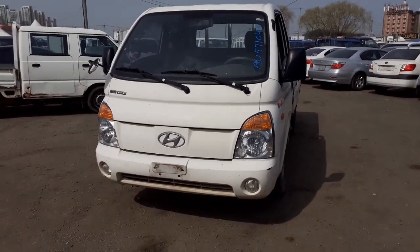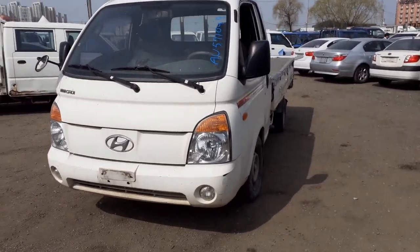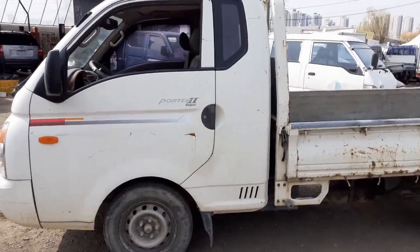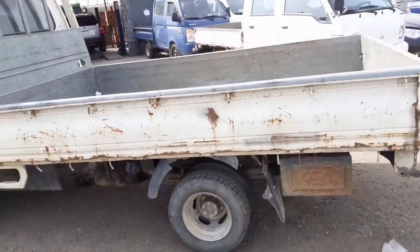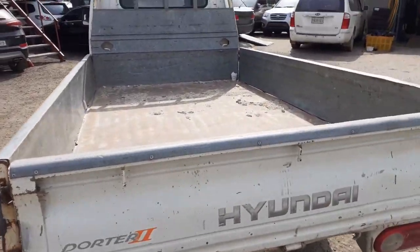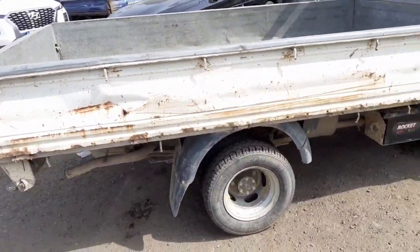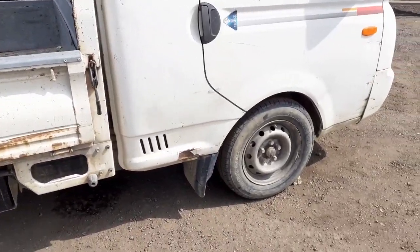Today we got this Porter 2010 CRDI engine, big engine. Let's review this car, take a look at it and see how good it is. It's like you can see a lot of rust here. This one is in a good condition. There's more rust on the sides here, but not a lot of corrosion. There's some rust over here as well.